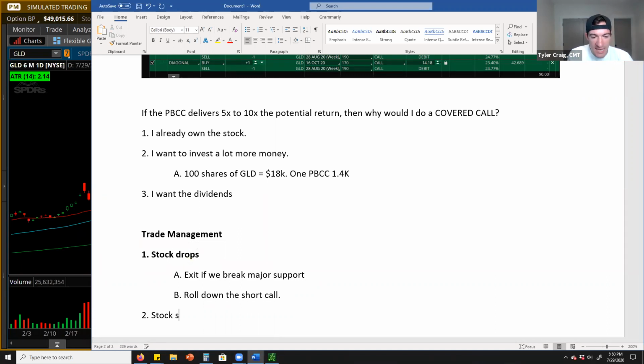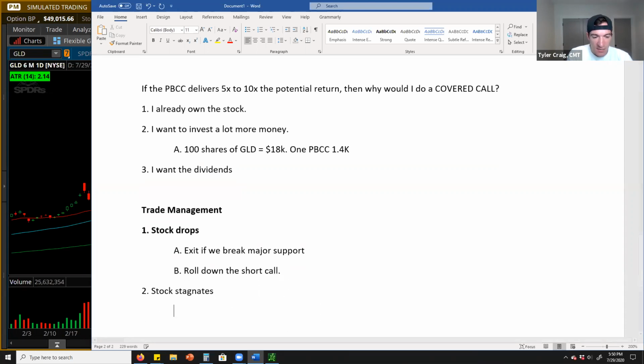If the stock stagnates, you could just hang out, right? You could ride close to expiration and buy back the short call when you make most of your money. You capture most of the premium and sell another one.